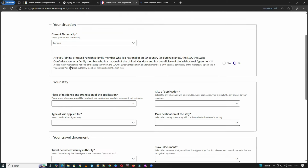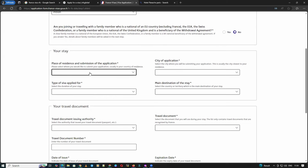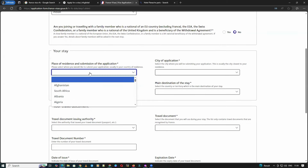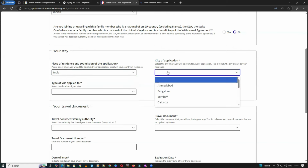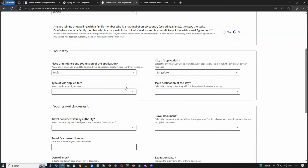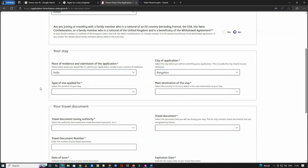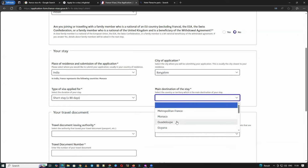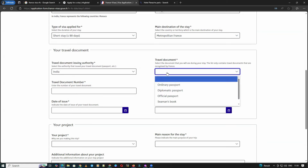And are you joining or traveling with a family member? No. Your stay, place of residence and submit of the application would be India, and city of application that you're applying would be Bangalore, because I stay in Bangalore, but choose your city where you're applying from accordingly. Type of visa applied for, short stay 90 days. Main destination of the stay would be metropolitan France. And travel document issuing authority is India. Travel document is ordinary passport.